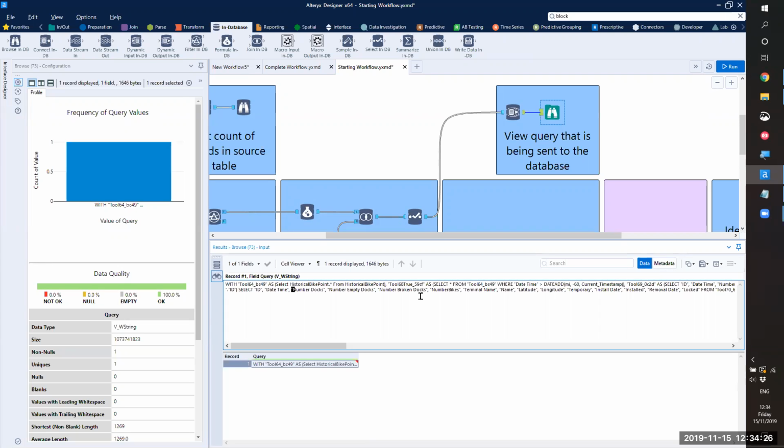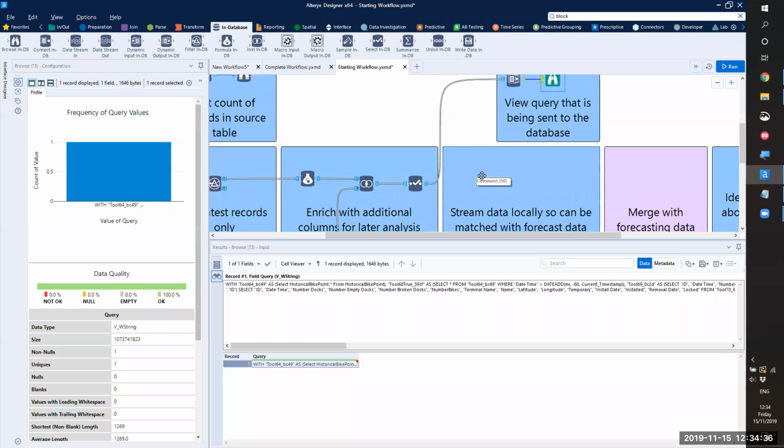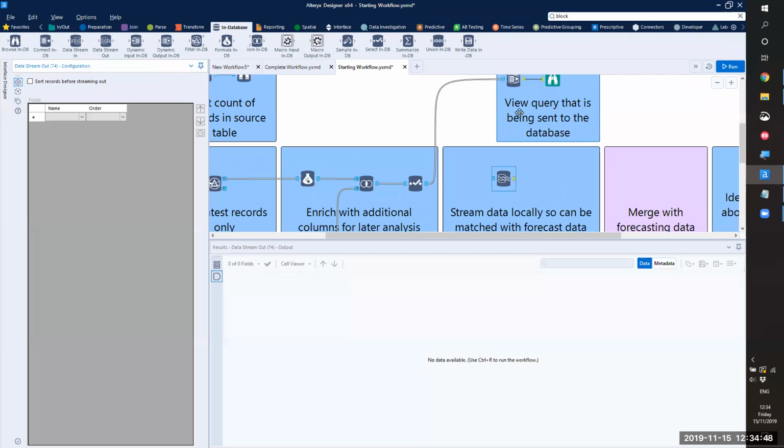So now that we've done the dynamic output, we're going to stream the data out of the database. I just realized that this one should be over here because this one's a bit long. Our data stream out is very close to our dynamic output database. So, data stream out here. You can see, like the dynamic output, that this one also has a blue anchor and a green anchor.